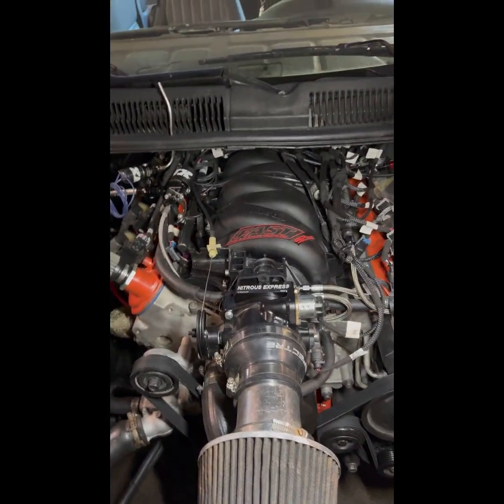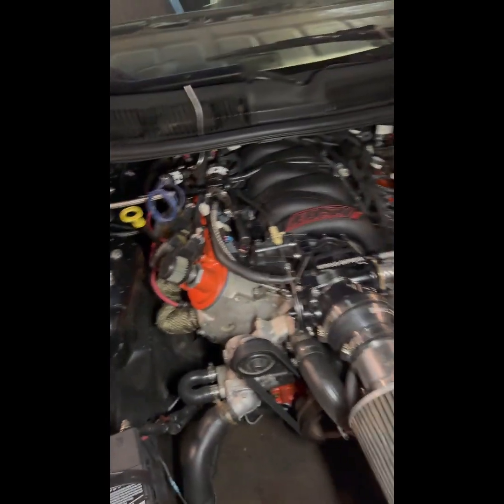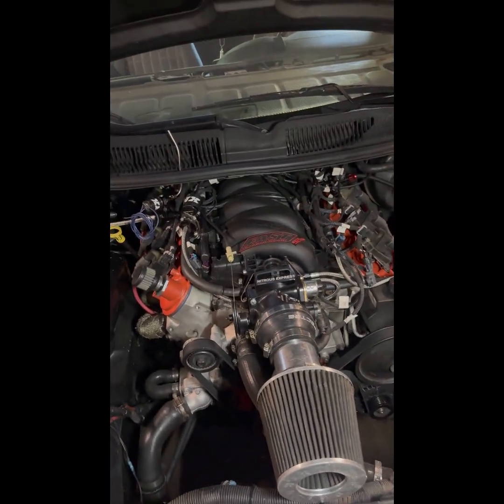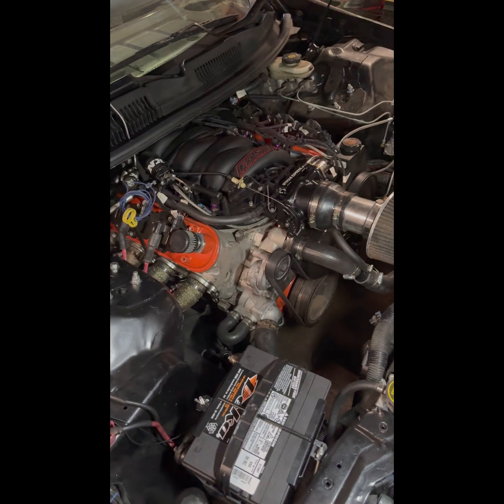But just got my nitrous set up. I got my purge line there. All it is, is an LS1 with an intake and cam, pretty much. It's still got stock heads on it, and it runs pretty well for what it is.